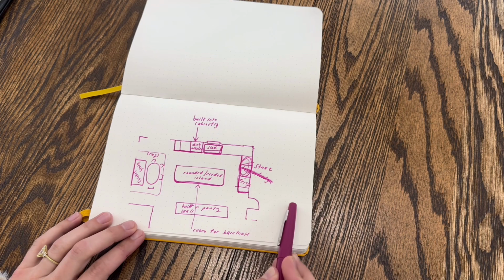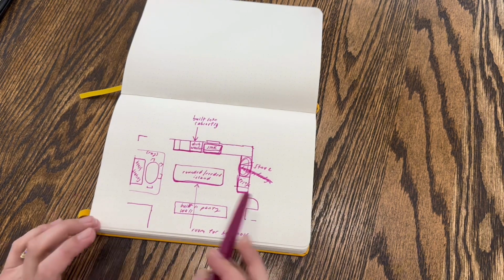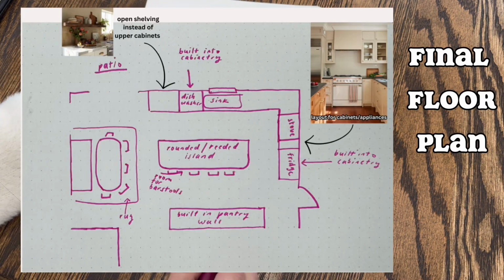This is the main bedroom, so you'd walk in. There's still plenty of walking space to go straight through to the next room. There's still plenty of walking space to go through to any of these walkways. You can walk around. I'm gonna keep playing around with the actual organization of the appliances.